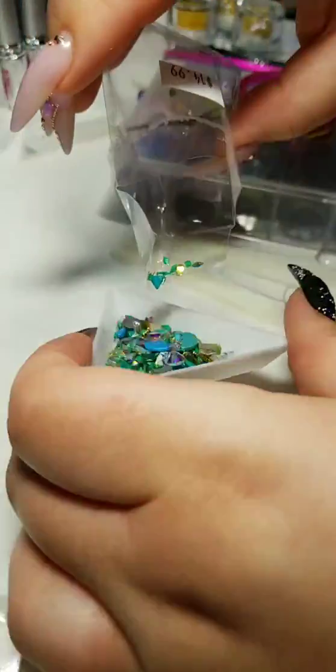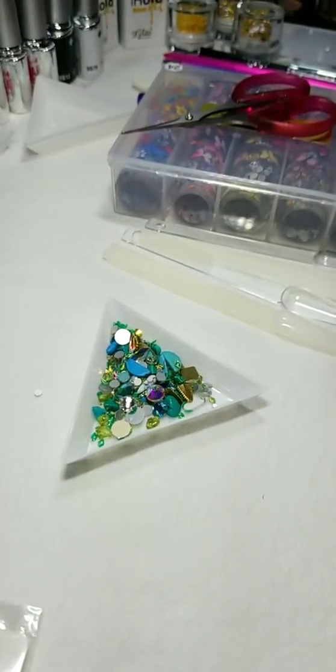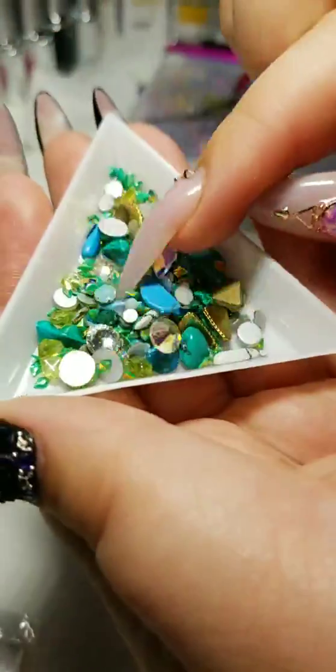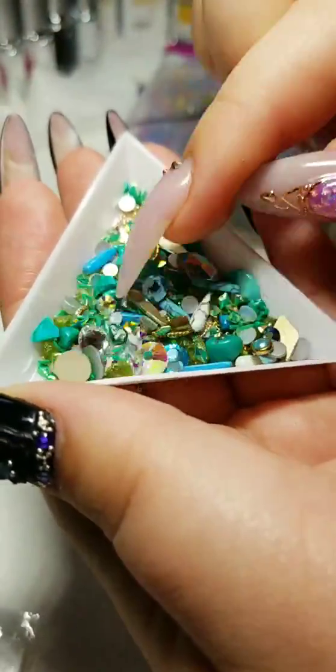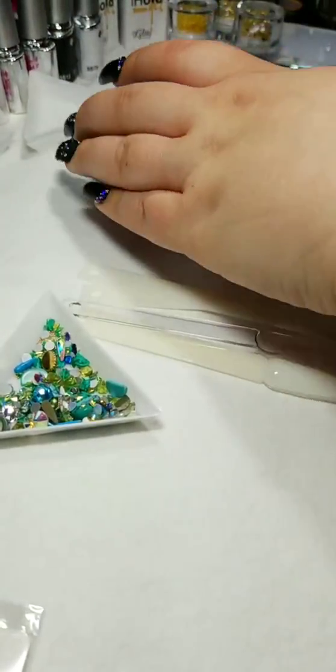Oh my god. I got some stuck. This is how I epic fail sometimes. Alright. So, now you can see all the little goodies in here. I might have to dump this out into a second one because there is a lot of stuff in here. So, a classic.